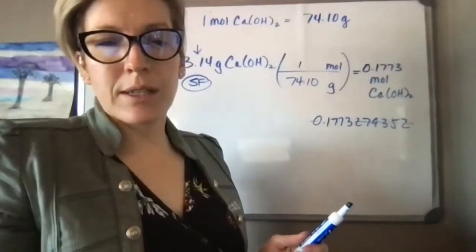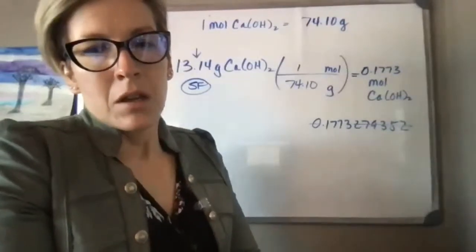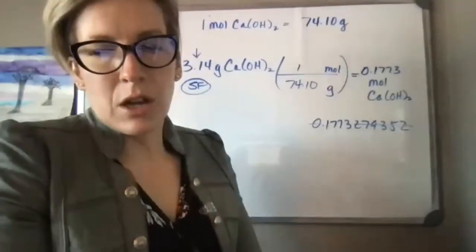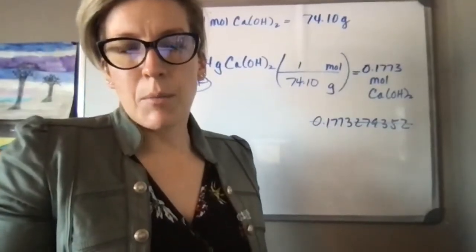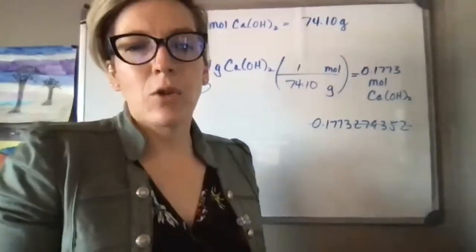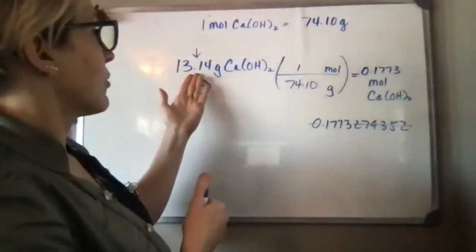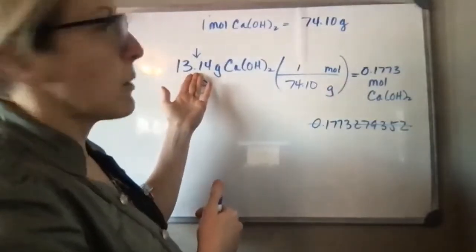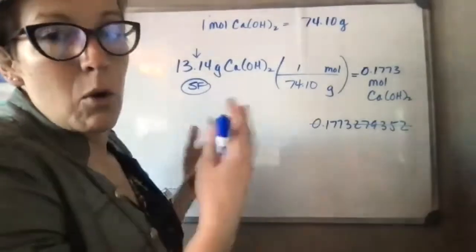Okay, the next one is accuracy and precision. We talked about that one. I think we talked enough about that one on Monday. Remember that accuracy is getting the value that you should get. So let's say I needed you to get 13.14 grams of calcium hydroxide and you got 13.12. Well, that's pretty accurate. I would call that accurate.